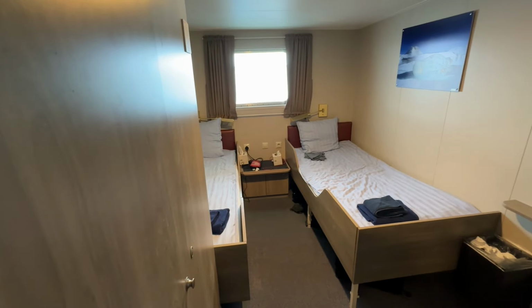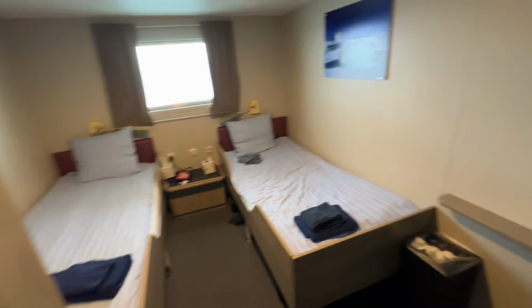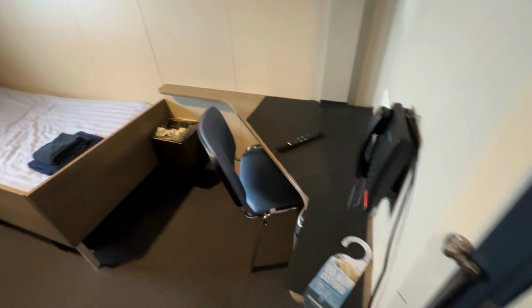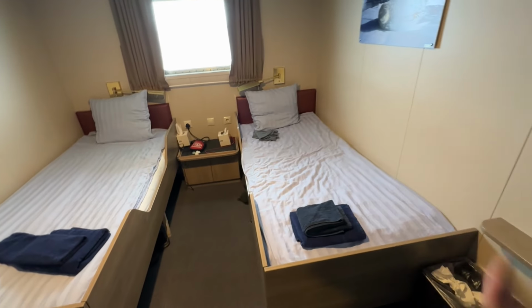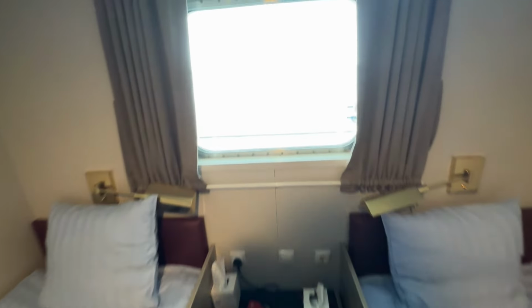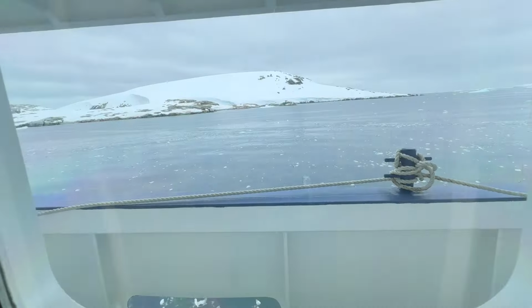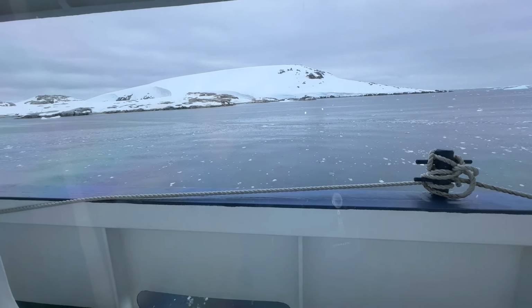So yeah, that concludes my room tour of Plancius. Just to answer all the questions I had when I first wanted to know about the room, about the TV, about the sharing facilities, the desk and everything. And yeah, the bed is super comfortable. Thumbs up from Travel Dave. And then that beautiful view. You can just admire Antarctica from your room.